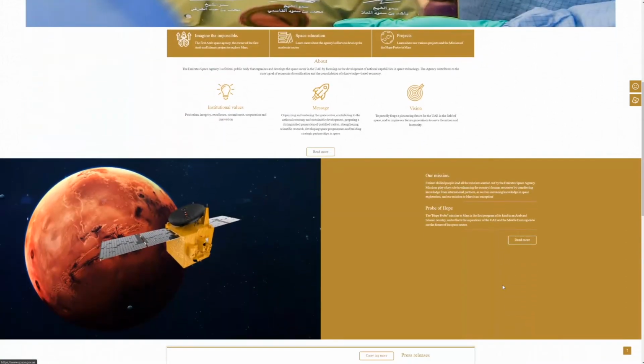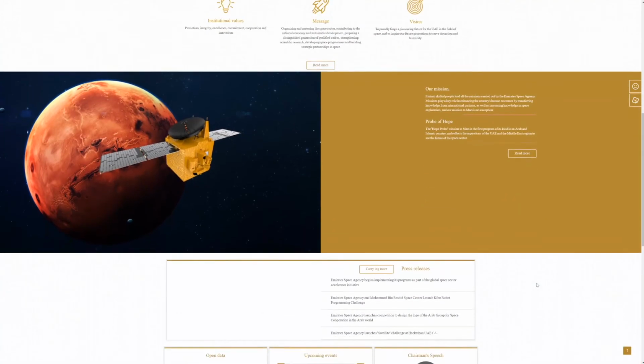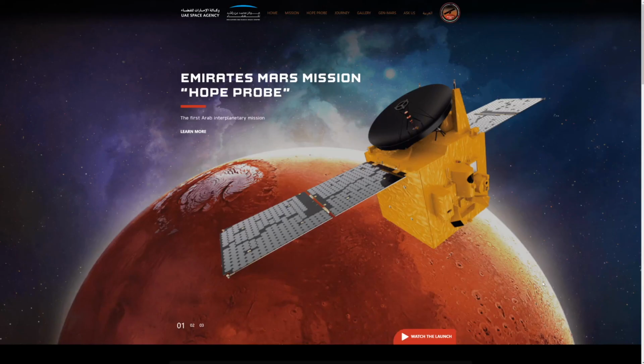On to our next subject. You're probably wondering what all this is. This is actually the United Arab Emirates Space Agency, which I didn't know existed till the other day, so I wanted to share. There is a space agency in the UAE, and in particular I want to talk about this image on the bottom left here. That's actually a Mars probe, which was launched just a few days ago.